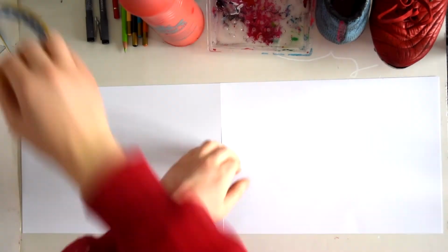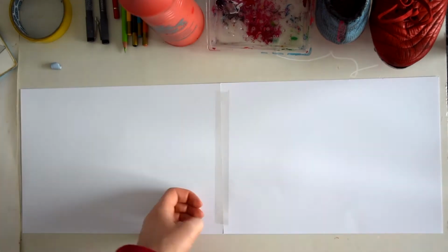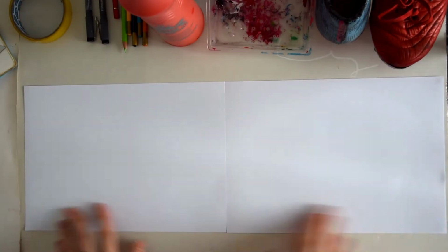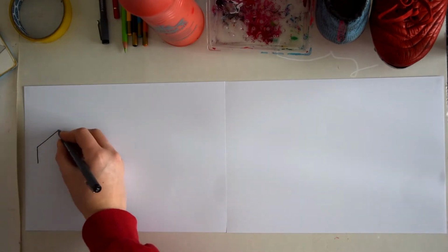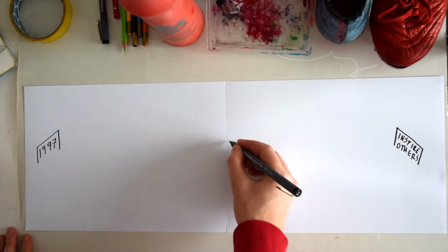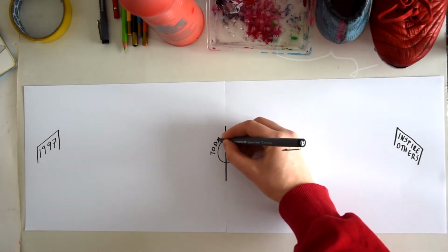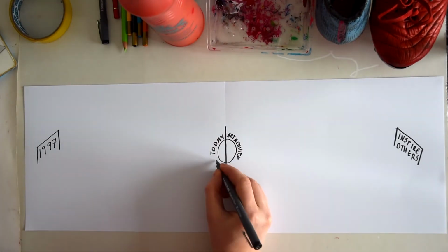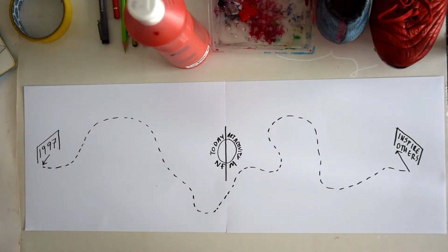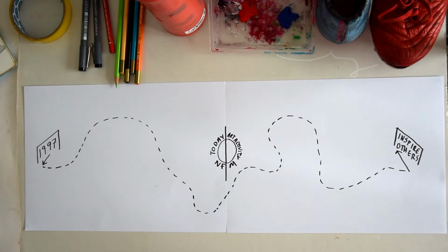Step 1. Tape the 2 pieces of paper together to make a banner. Step 2. If you have blue tack, stick the banner to the table so it doesn't move. Step 3. Draw a goal at either end of the paper, one with your birth year and the other with your goals or aspirations. In the centre, you can mark the present day by writing today's activity. Step 4. Draw a wavy line, possibly dotted like I have done, to connect the 2 goals.